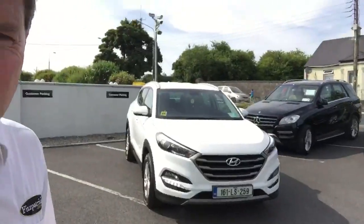Just very quickly, we are a garage in Kildare town. Fitzpatrick's Garage, there's Honda, there's Hyundai, there's Mercedes here at the site. There's also garages in Naas and Carlow and Tullamore. So if you are spending money on a car, you know that there's a good after sale service. Anyway, let's have a look at the car.